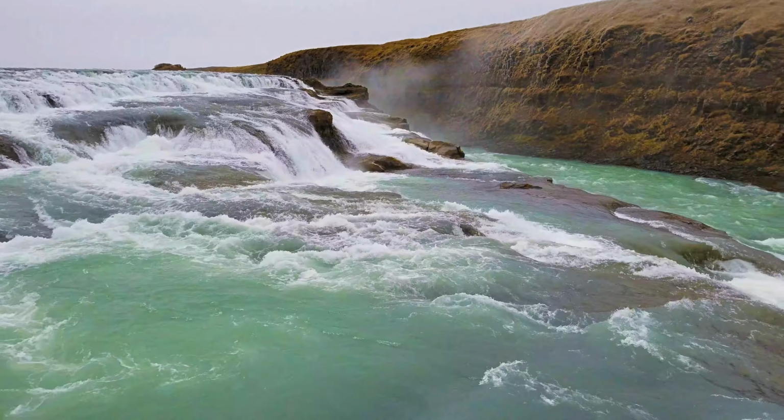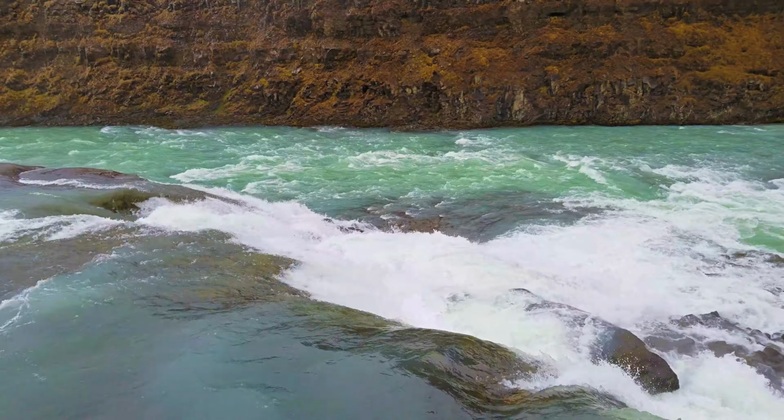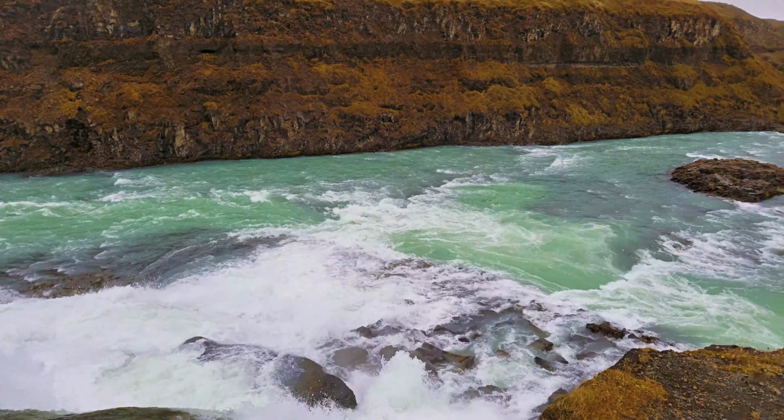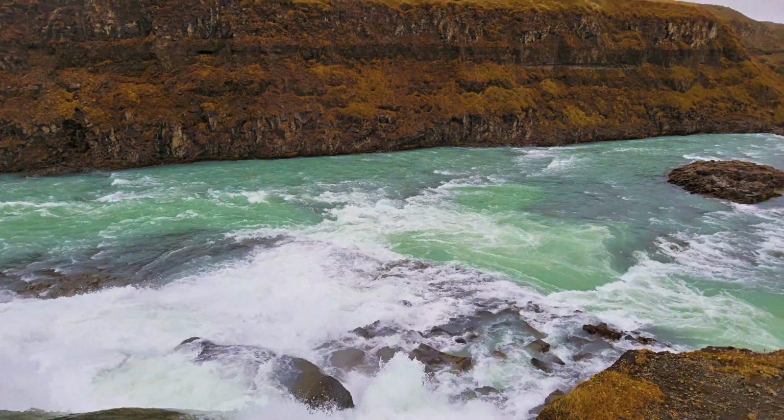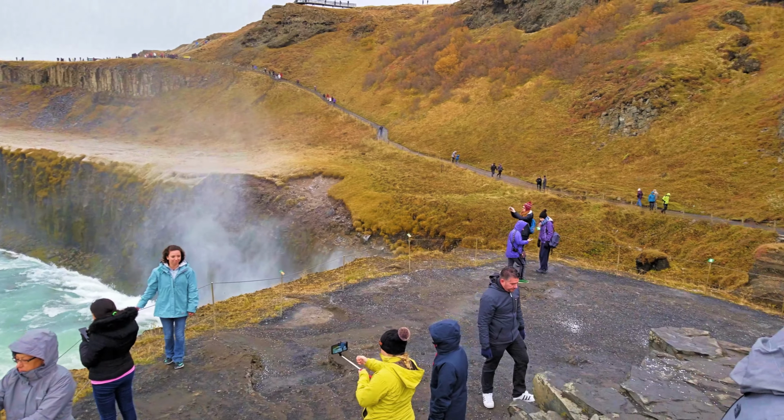It is in the mighty glacial Hvítá. The enormous white glacial cascade drops 32 meters into a narrow canyon, which is 70 meters deep and 2.5 kilometers long. In winter it has an unusual appearance when it is garbed in ice and snow.